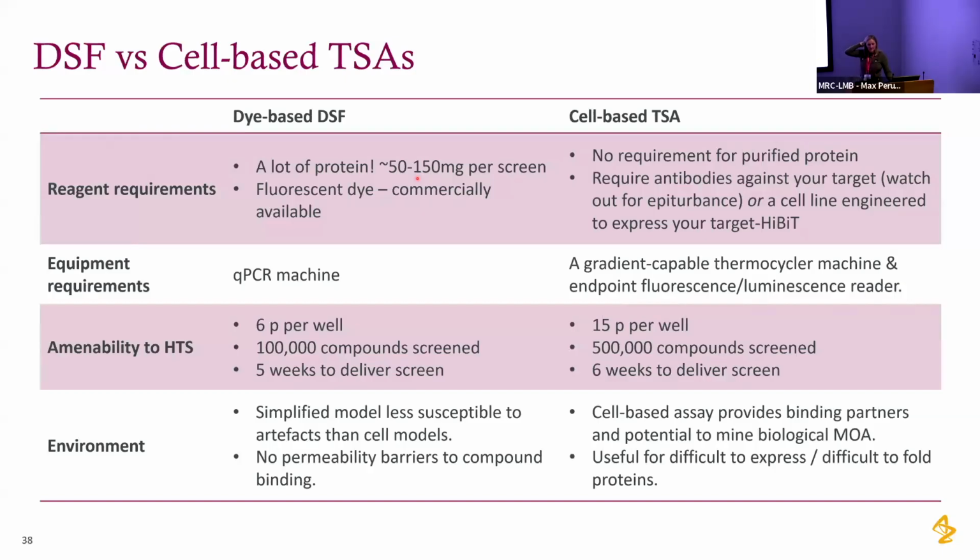In terms of equipment, it's nothing special. It's a qPCR machine for the DSF, and a thermocycler and a luminescence plate reader for the cell-based assays. In terms of scalability, both of these assays are quite expensive to run. In HTS, we like to screen at 2 to 3 pence per well. DSF is slightly more than that, and the CETSA is a lot more than that. Because of this, and for the DSF because of the protein, we limit the screen to a subset of the collection. Although we have 1.6 million compounds we could screen, in DSF we only screen 100,000, and in CETSA we screen about 500,000.